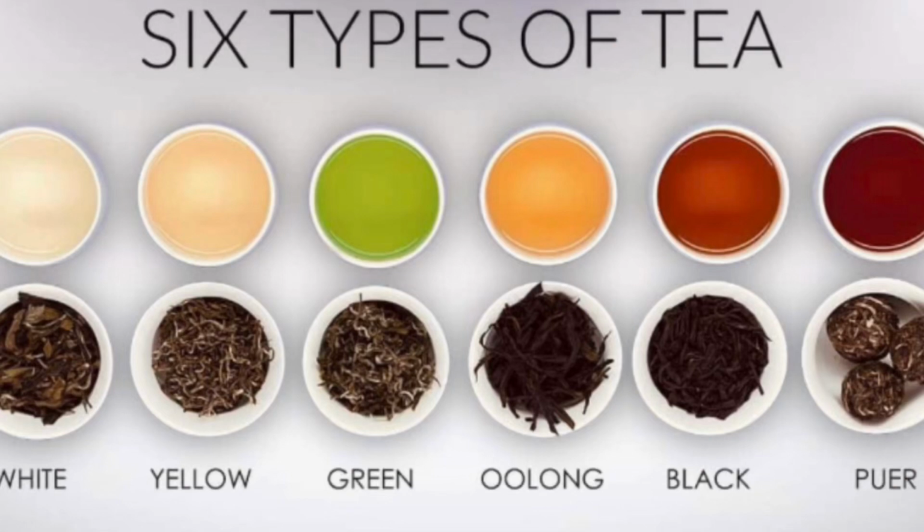So let's look at the similarities first. Similarity number 1, they're green tea. So what does that mean? When you look at the 6 categories of tea, each of the categories of tea is made in a different way. They're all made from the Camellia sinensis plant, but they're all manipulated in a different way to make that type of tea.